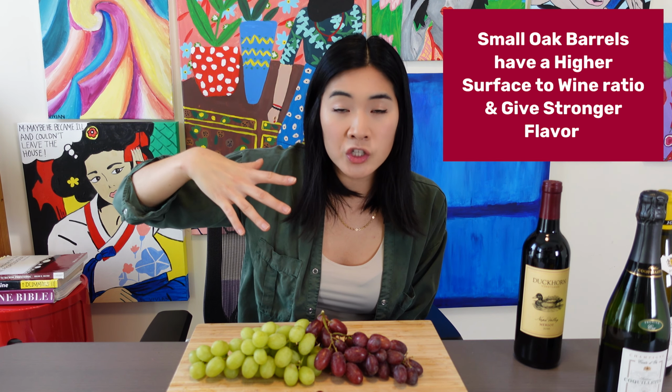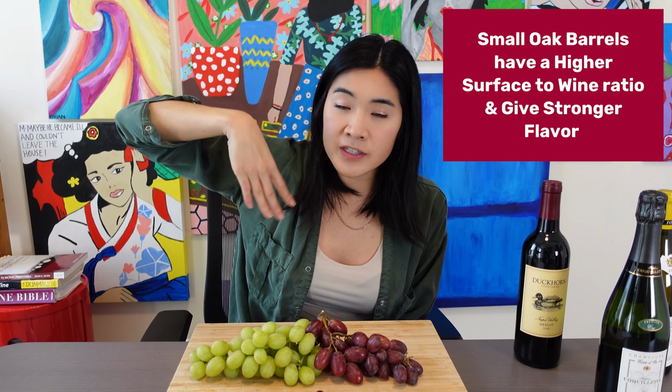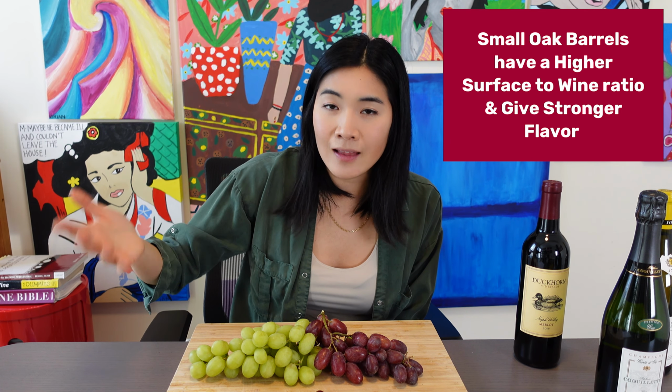Then there's also the fact that you can have a small barrel versus a large barrel, which if you think about it, large barrels have less oxygen going through it and less surface area, so it's going to impact it less. So there are all these little different factors for the barrel. It'll also, like I said, impact the cost of your wine.